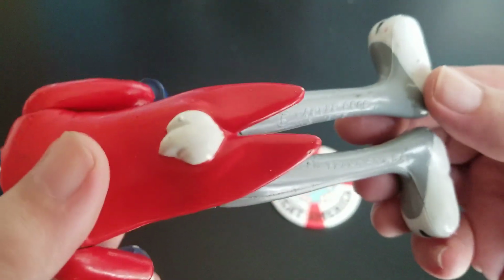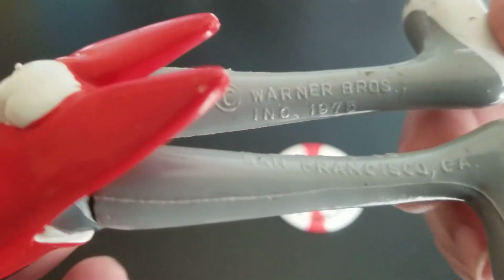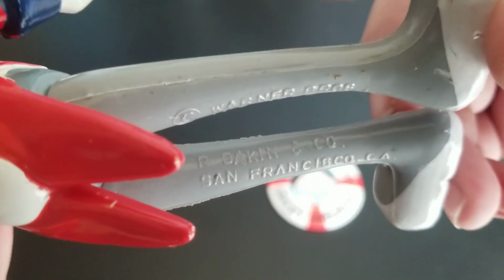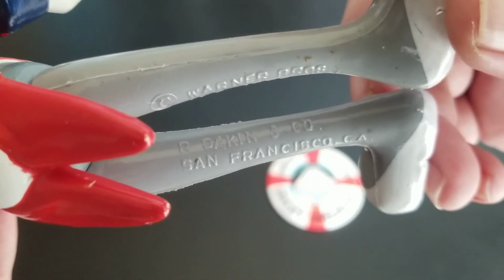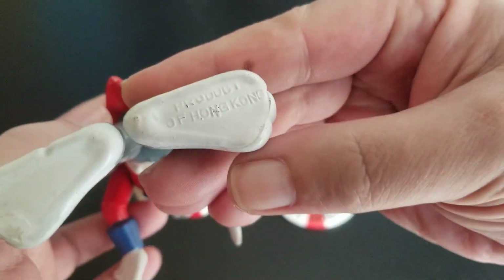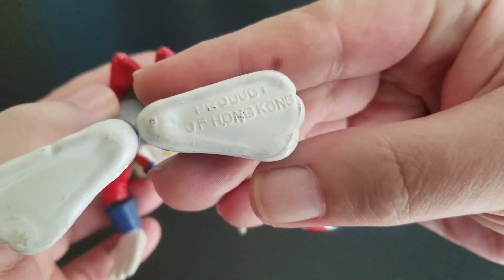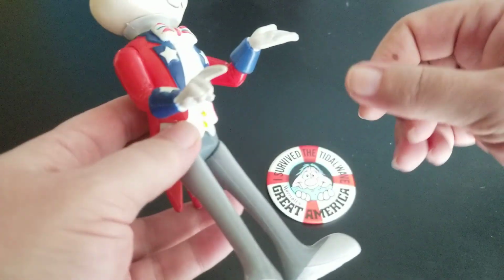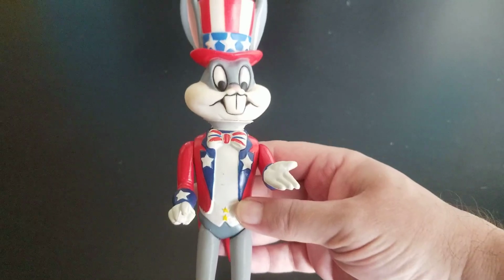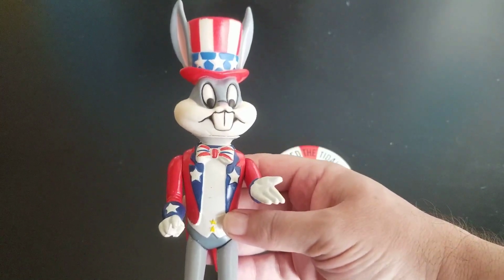This is where we're going to find out what's what. Warner Brothers Incorporated, 1975. R. Dakin and Company, San Francisco, California. And product of Hong Kong. All right. Really cool figure from my childhood that I'm really happy to have back, you guys. I really am.